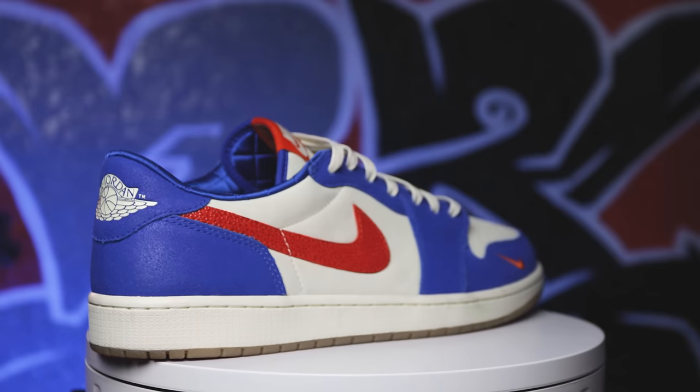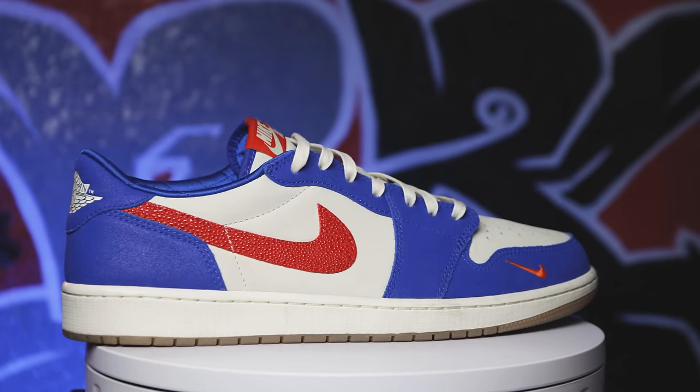And speaking of the gum bottom, the Florida Gators also came with the gum bottom on them. These are the two that I have from the pack so far. So I have Florida Gators and Howard. I really want to get Michigan. I'm thinking about grabbing UNC next.